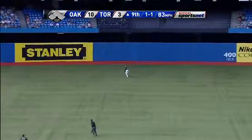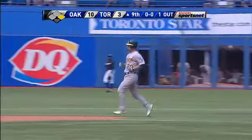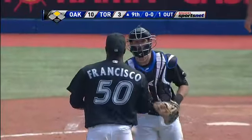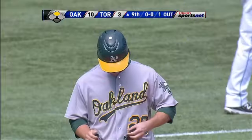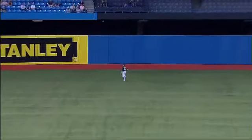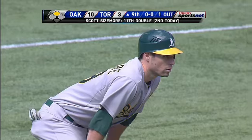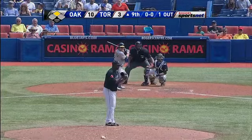Drills this to center field. Rasmus is back, and it's over his head, and it too bounces out of play. The third ground rule double of the afternoon. Scott Sizemore has been hitting since he came to the Oakland A's. We talked about his on-base percentage, which is one of the best in the second half. He's also hitting with runners in scoring position. This time he sends Francisco's offering over Rasmus in center field. He has been on base 3 times now and scored a couple of runs. That's his second double of the afternoon.